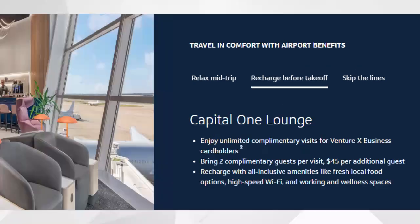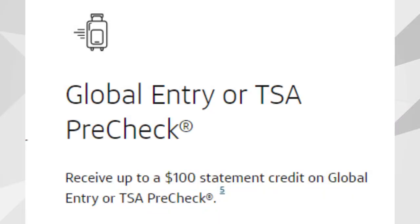Then you're also going to be receiving unlimited complimentary visits to Capital One lounges. With this, you'll also be getting 2 guests for free. And then for each additional guest on top of that, it is going to be $45 per guest. You're also going to be receiving up to $100 in statement credits for Global Entry or TSA PreCheck. So that's a pretty good perk as well.